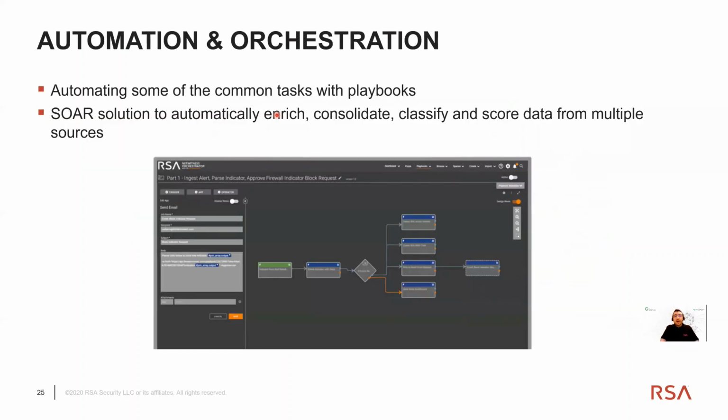And again, for any task that the analyst is doing over and over again, it is very encouraged to automate it in the future. So that's where automation and orchestration becomes important, where we want to create playbooks to automatically do specific tasks that the analyst used to do manually and that might consume time in many cases.